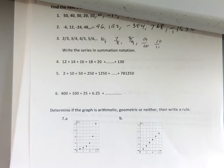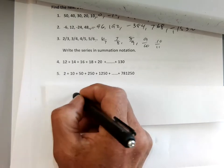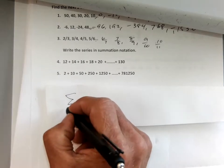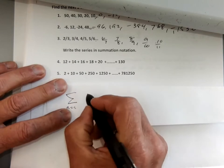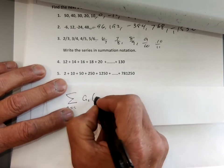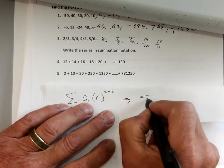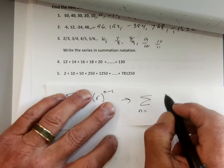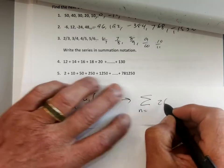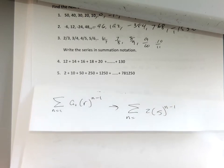Sorry, you guys. Number 5. All right. It is geometric. So I'm going to go summation n equals 1 to something of a1 times r to the n minus 1. Okay, so then I'm going to scoot over here. a1 I know is 2, r is 5, to the n minus 1 power. Okay, I just used the same formula, the geometric formula.